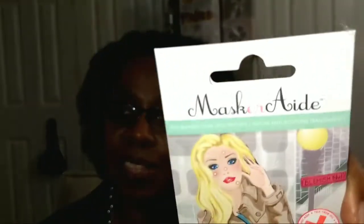Okay, let's move right along. Our next item is called Masquerade. How about that? That's a really nice play on words right there. And this one is called Spotted. And it says minimize, detoxify, and calm. All right. And it says say bye-bye to blemishes. And this is a 1 treatment mask. All right. Then our next item is by the company Sormy.